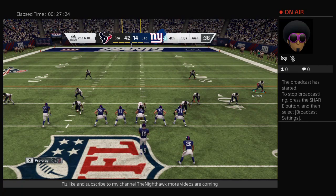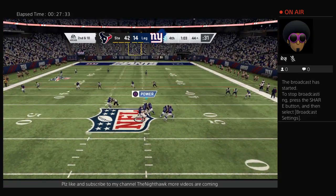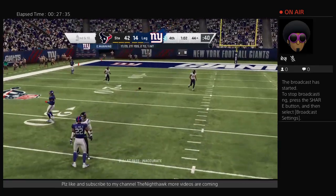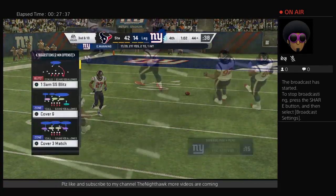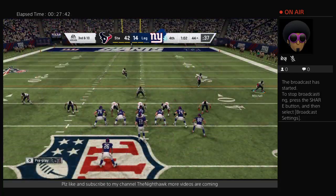Throwing on first down, but this one winds up to be incomplete. An incomplete pass on first down. That leads to a 2nd and 10. Now Manning. Throwing over the middle, and it's incomplete. Wayne Gallman is running back, the intended receiver. But now it's third down.